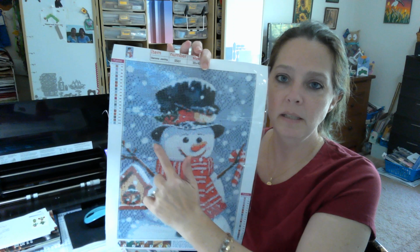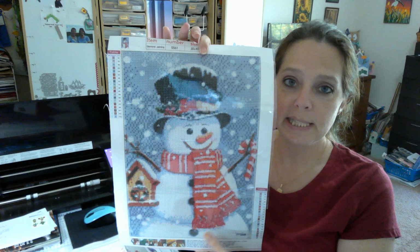There are 19 colors on this, and I love how the background is done with the darker and lighter. It's going to be cool. And the snowflakes. I might have to put some sparklers on him also.